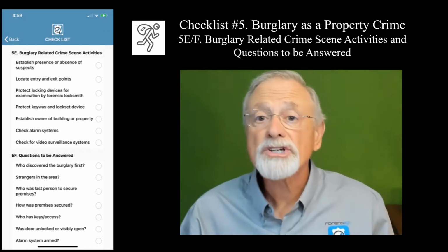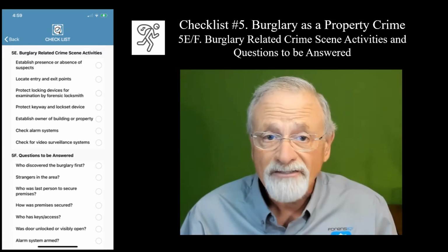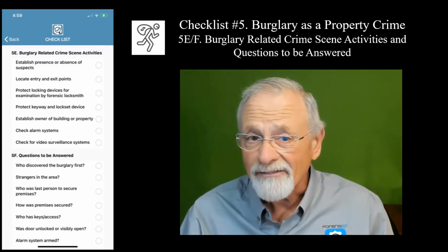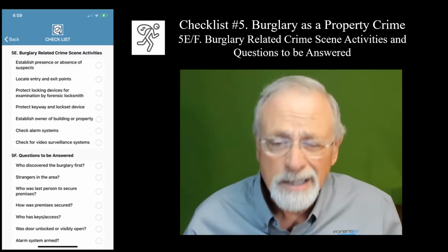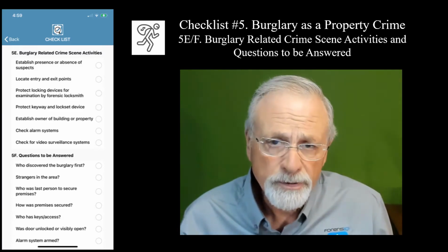This week, checklist number 5, burglary as a property crime. Let's focus on 5E, burglary-related crime scene activities, and 5F, questions to be answered. Let's check off some of the key activities that are most important during this period of time.